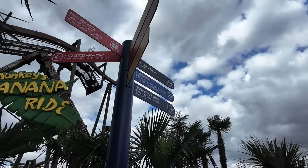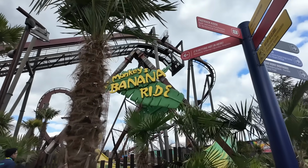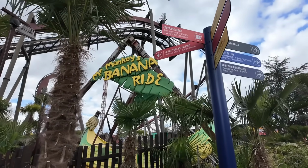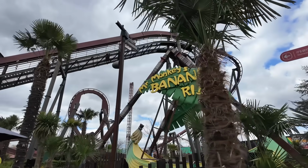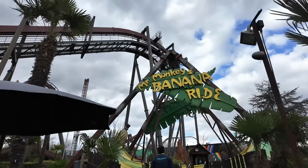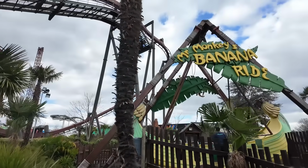Well, it seems like all the rides on that side of the park are currently closed, which is understandable with the power going out. So we're going to have a walk around this side now, bring you a few more updates, we'll have a look in the shop, and also going to have a look over by Rumba Rapids, because that's not actually reopening until May. So we'll just go and see if anything's going on around there. Good to see the classic though, Mr. Monkey's Banana Ride, still going strong here. I do miss the Thorpe Park Rangers. Good times.